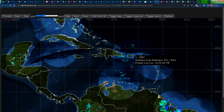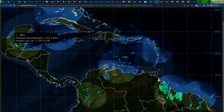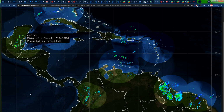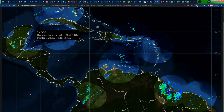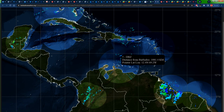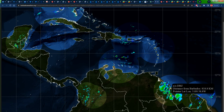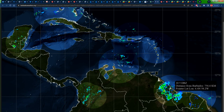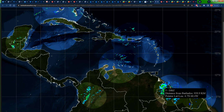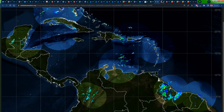And if we actually take a look at the wider view, we can also see that yes, we have some amount of rainfall across portions of Guatemala, portions of Mexico right there. You can also see some rainfall to the north of the ABC Islands right there. And just as seen on the satellite images, we have some amount of rainfall across portions of Guyana and sections of Suriname as well.